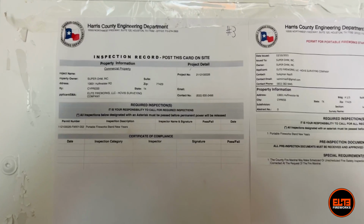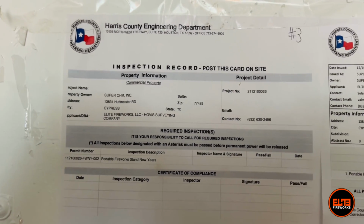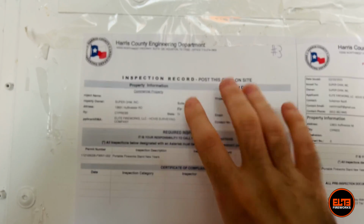And for that, same thing in Google, you'll find your local county permit place. All right, so now those paperwork that you get, whether you print them online because you fill them at home, like for instance, this one is Harris County, so we print it ourselves. Obviously, you want to post these in your stand.